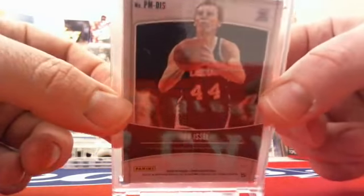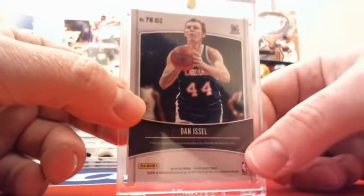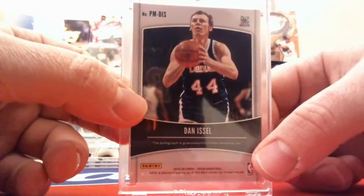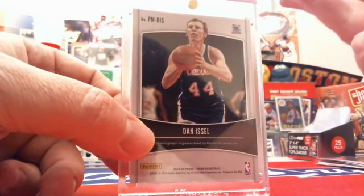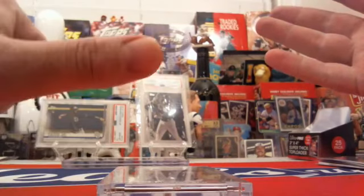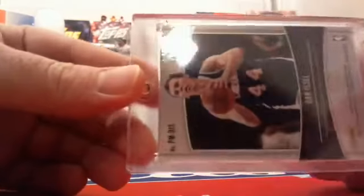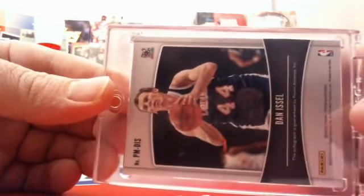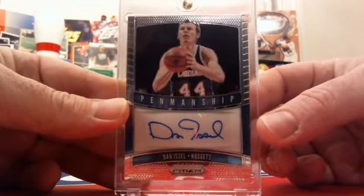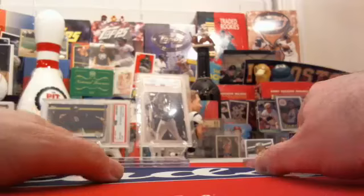And there we go. It is numbered PMDIS. I believe S is 9. M is 13, N 14, O 15, P 16, Q 17, R 18, S 19. Yes. So IS is the last letter there. So that is going to the 9 spot and the chef on fire. Dan Issel Auto going to Alex, who just crushes repack products. Congratulations.